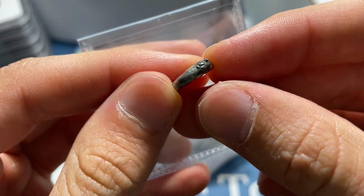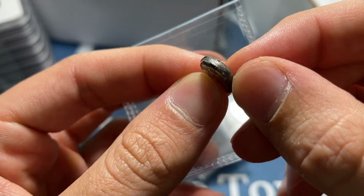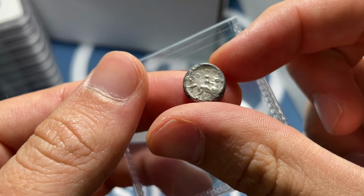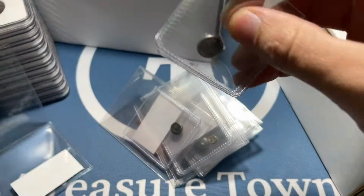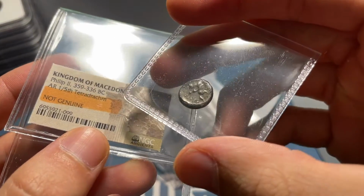There's that side. This one was purchased by Spencer for us and seemed kind of rare, so I wanted to send it. Didn't sell any of the similar type. And we'll take a look. Not genuine. Good thing we caught it.